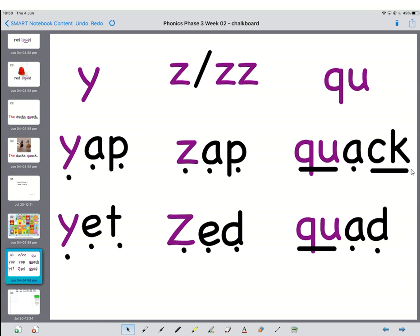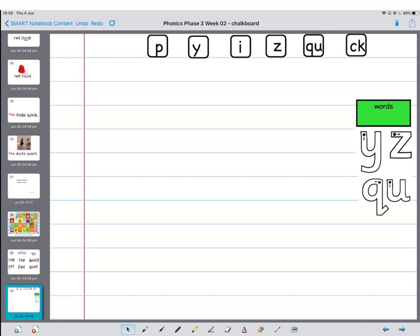Qu-a-k, quack. And you have a go at doing this one yourself. Quad. Well done. Okay. So now we're going to have a go at writing some words using any of these letters. And the way you can form the letters is over here. So remember the y goes round and down, the z goes across, down, across, and the qu is two letters like that.